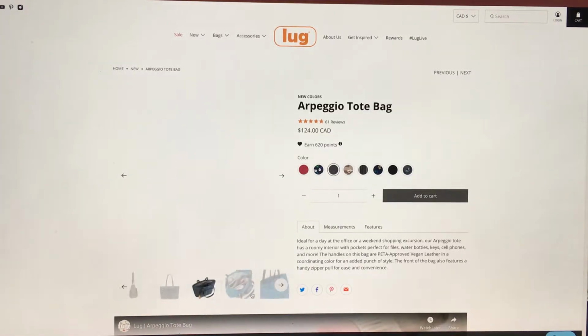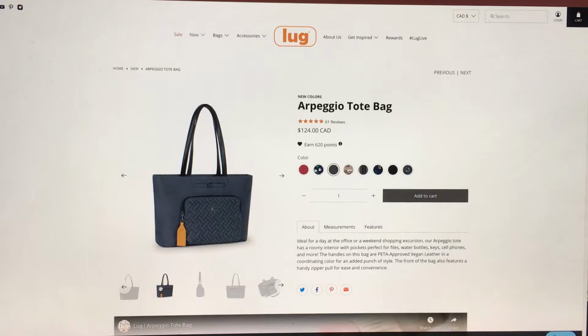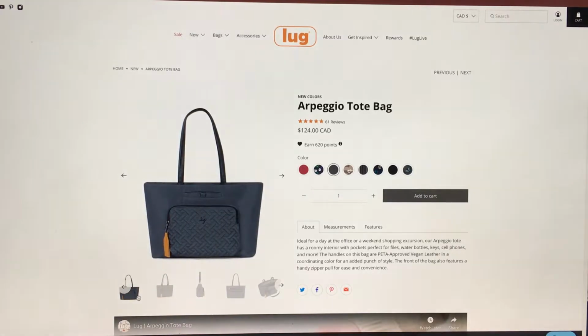And oh, brushed gray 2. Why 2? I wonder what's different. Maybe the interior is different? I don't know what's different about this one. I don't remember what the interior of mine was, but it looks the same to me. Why would they call it a 2? All right, they keep doing that.